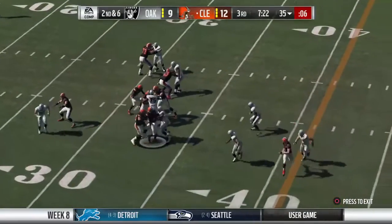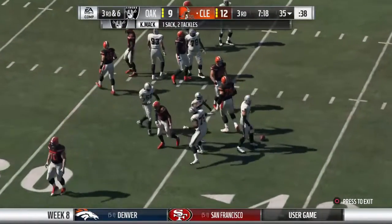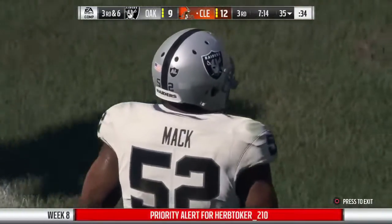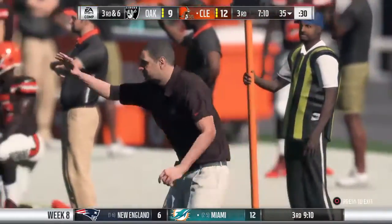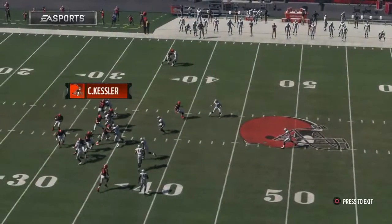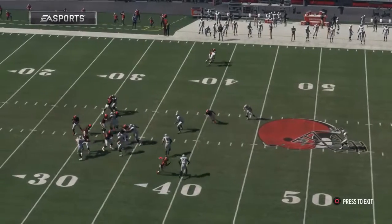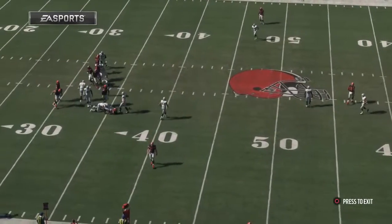And now it's Kessler. And down he goes. Brought down a Raider sack. Khalil Mack in there to drop him for a loss on the play. And they weren't in zone coverage. They were in man, and each man did his job. And that looked like vintage, old-school coverage, didn't it? Man coverage reminded me of an old Raiders team. They had a Hall of Famer at one corner and a Defensive Player of the Year at the other, and they just locked people down.